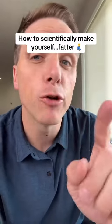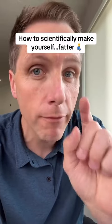I want to explain how to scientifically make yourself fatter. This is something that scientists have done with humans in multiple studies. They've done it with rodents. It works every single time. And once you understand how to scientifically make oneself fatter, you can use that information, reverse engineer it, and learn how to shed body fat.